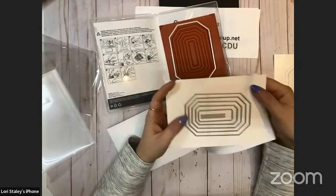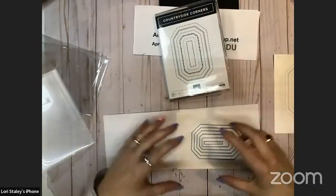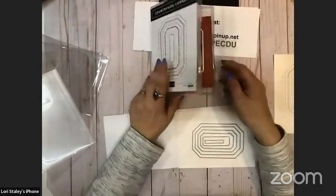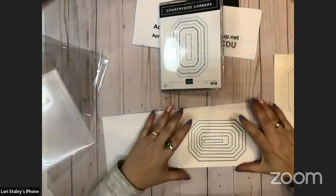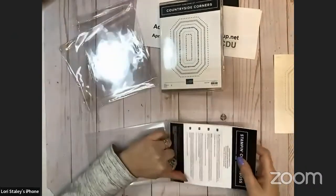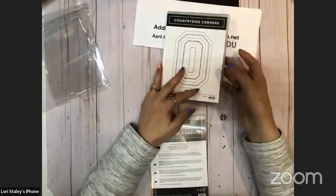How cool is that? So all of these different designs can be used either as a mat or as a frame, depending on if you use one or two of the dies. That is different and unique, and we have not had that before. So I'm excited to play with that as well. And just think about cutting out that beautiful designer series paper with the dies. You wouldn't even have to use the stamps, or the stamp, I should say.